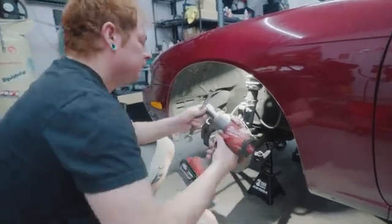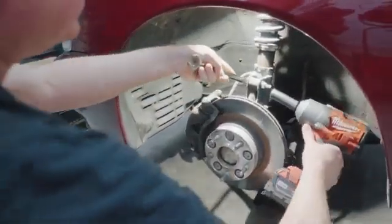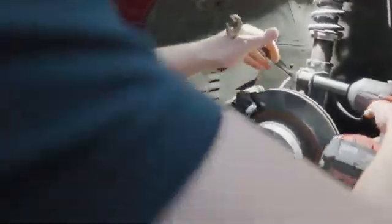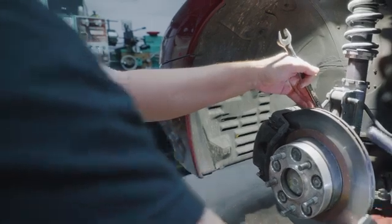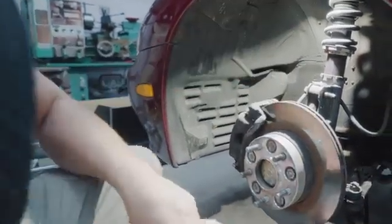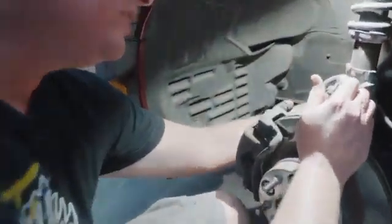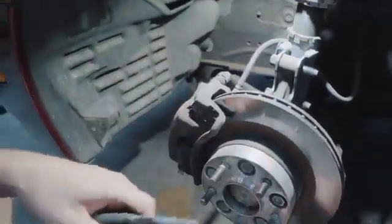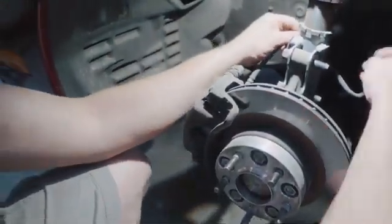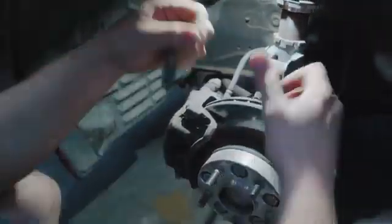All right, so for the front, you're gonna need your 19mm socket and 17mm wrench. And it's just gonna be these 2 bolts on the lower mount. And then you have your brake line clip, which I like to use needle nose for. You can also use like a flathead screwdriver and a hammer or something like that if yours are on there pretty tough, but needle nose work fine for me. Get your brake line out of the way.